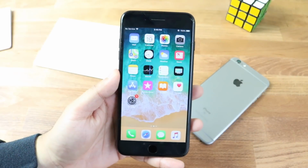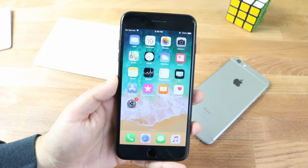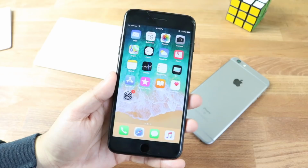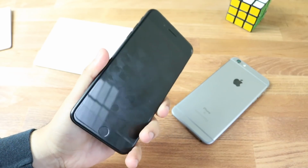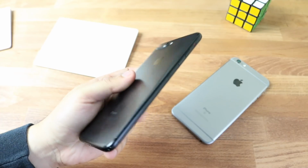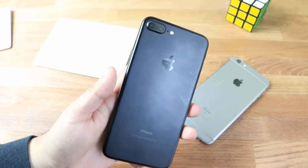What's up everyone? So I kind of want to keep this trend going of iPhone comparisons on iOS 12, and I haven't even done one in a minute, but I kind of want to compare the iPhone 6s Plus and the iPhone 7 Plus in the later part of 2018. Now I've already done a comparison for this year, but a lot of things have changed since then.